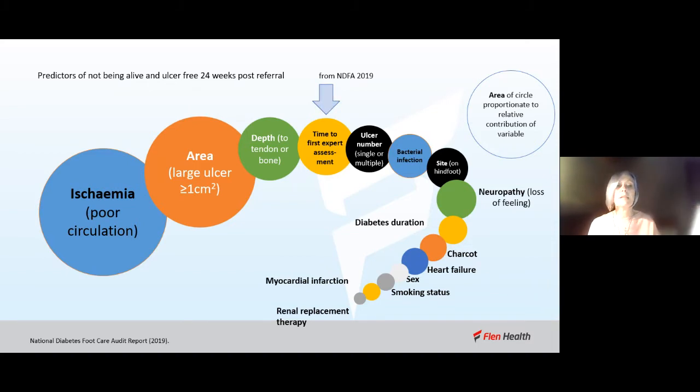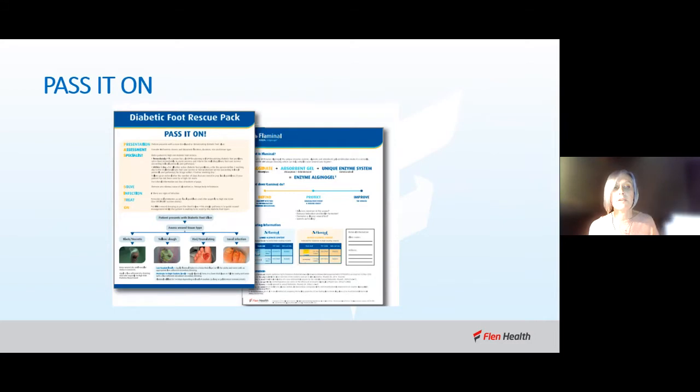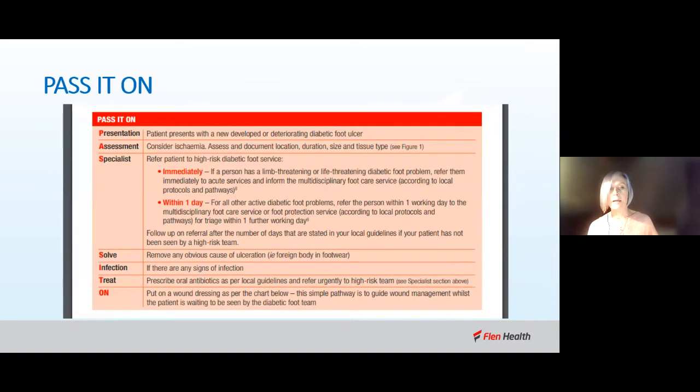So with this in mind, Flen Health came up with the idea to produce the Diabetic Foot Rescue Pack. And this was based on an acronym that myself, Wendy Walker and Paul Chadwick, all specialists in diabetic foot disease across the UK, came up with. And along with Flen Health, we managed to put it into a leaflet that's being distributed in packs of Flaminal to practice nurses. As we came up with it, I thought I'd use this as the basis for the presentation tonight. The acronym itself is here, and I'm sure that Fiona will provide you with a link to the article because it has been published, if that's what you'd like to read.